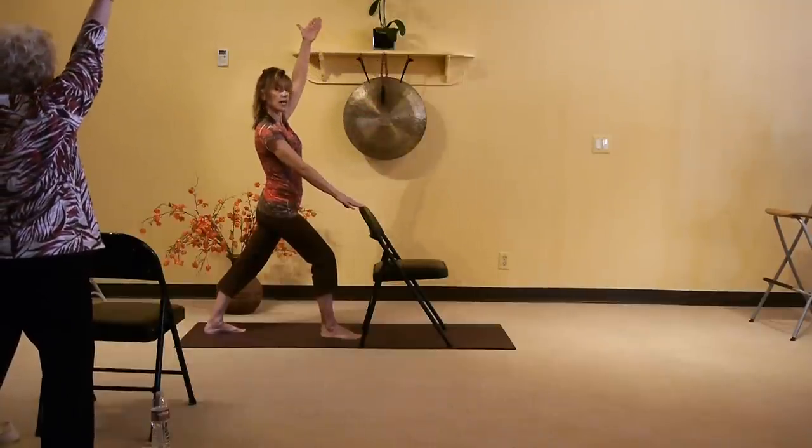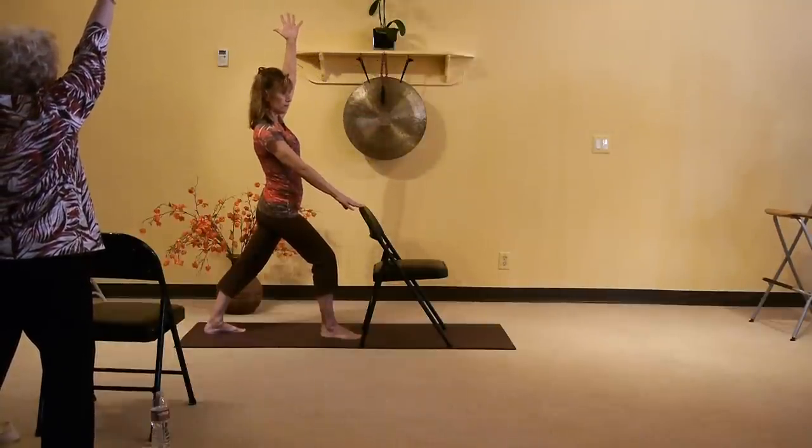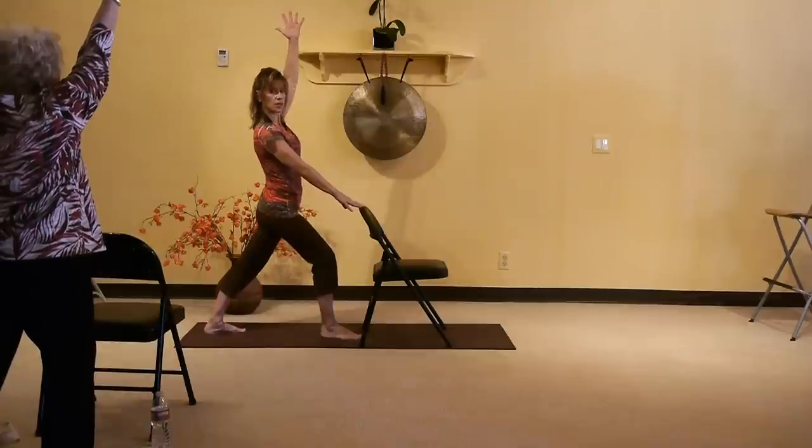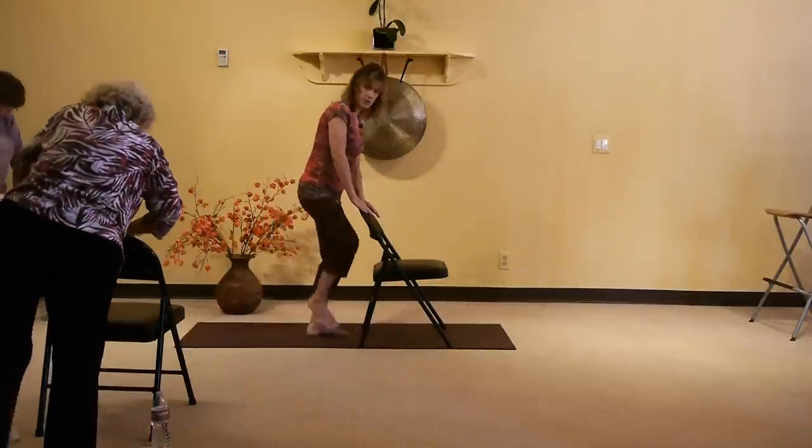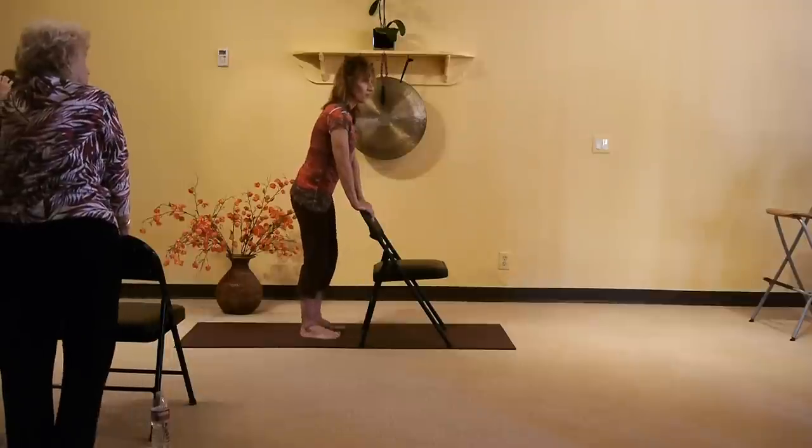And now the left hand's coming up again. And maybe the right hand. Otherwise, just keep holding on. Maybe both arms. Doesn't matter. We're building bone strength right now. Good. Then bringing that hand down and the other foot forward. And maybe a little shake out. Okay. Good. Okay. So here we go.